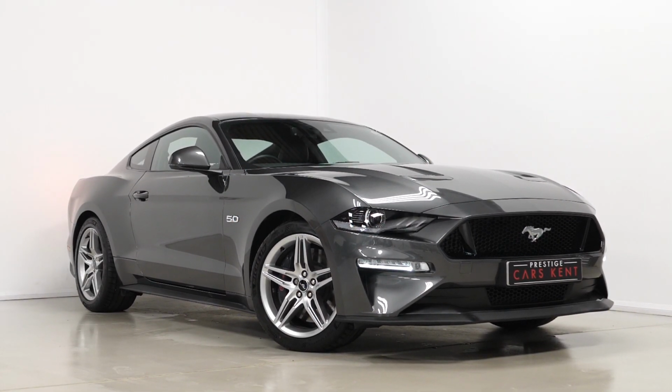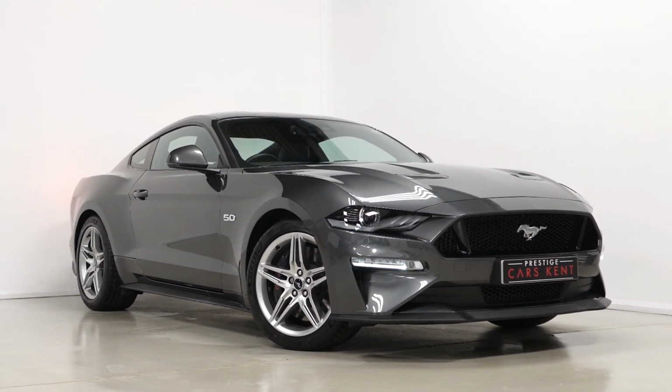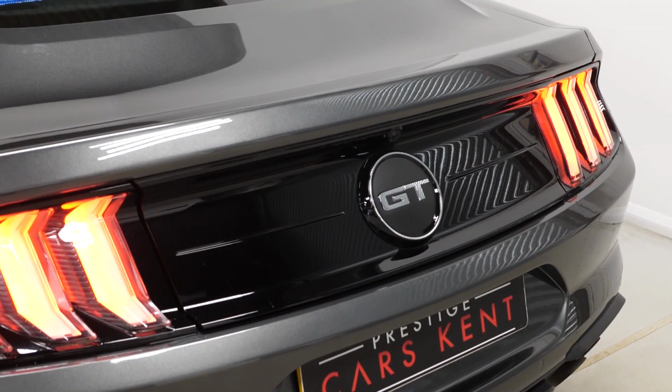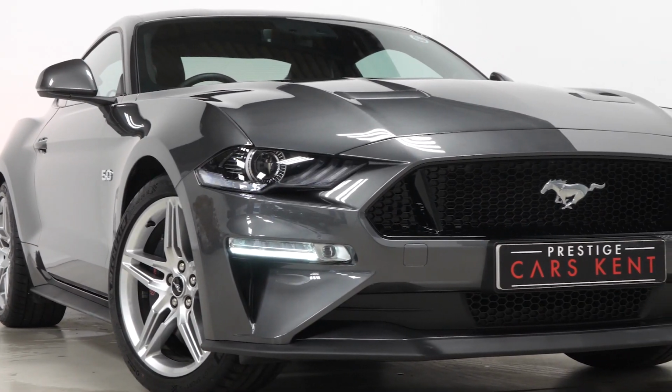This is a quick video walk around tour of our 2019 Ford Mustang GT Fastback we have new in stock. This particular Ford Mustang model is a 2020 reg, and I'm just going to walk you through some of the optional and standard features you get on the Mustang 5-litre GT Fastback.